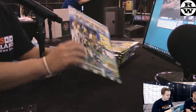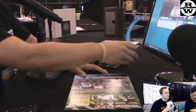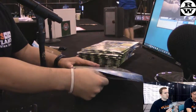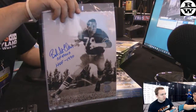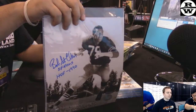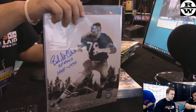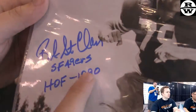Twyla. Act 7. Very nice photos coming out of here. All sorts of information on the back of these 8x10 photos. We have Bob Sinclair. 5-time Pro Bowler. NFL 1950s All Decades team. Because of his eccentricities, his teammates nicknamed him the Geek. Pro Football Hall of Fame in 1990. Inscription, too. Nice inscription.